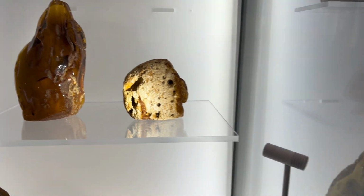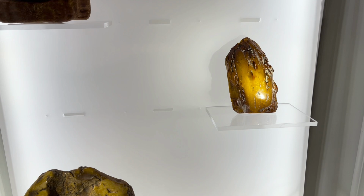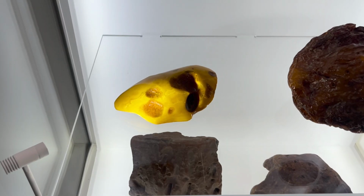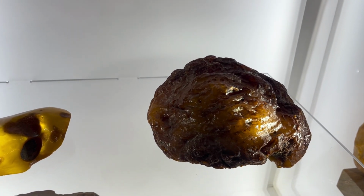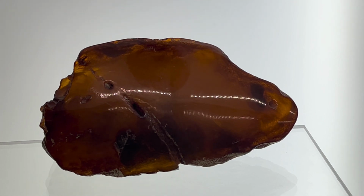Looking at this, it makes me think that most of them weren't caught in the Baltic Sea. Instead, these were mined from the ground. Big pieces are less likely to survive in the sea due to collisions with rocks and so on. They will break into smaller and smaller pieces, and that's why it's even more rare to find a big piece in the sea than in the soil.